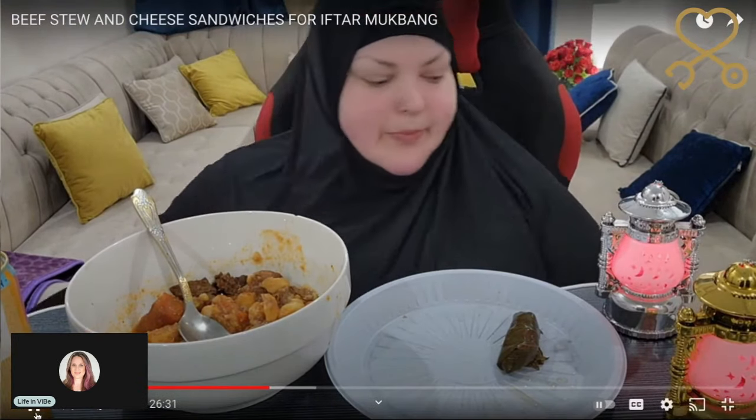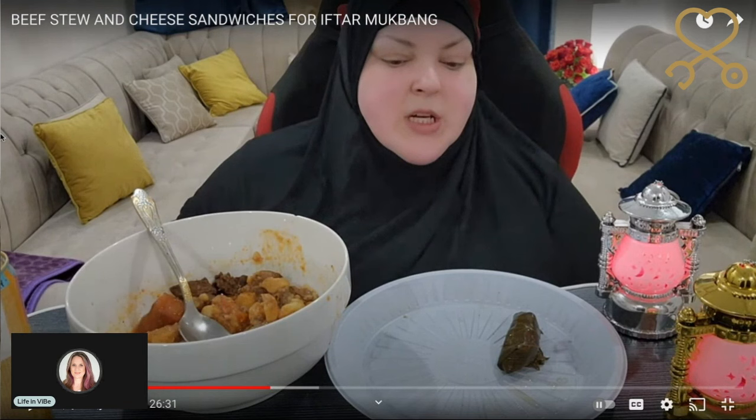Where's the mail? I cannot believe she needs more white bread after just having two slices of ultra processed white bread. And then she's pulling out another little grape leaf here, which has a lot of sodium, a lot more carb in it. So it's just two little things of carb again. And then all the potato and carrots, which are starchy vegetables, and more than the portion recommended for a diabetic meal, whether she was controlled or not.